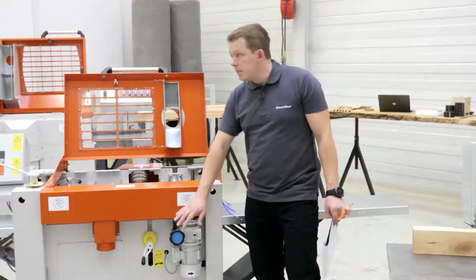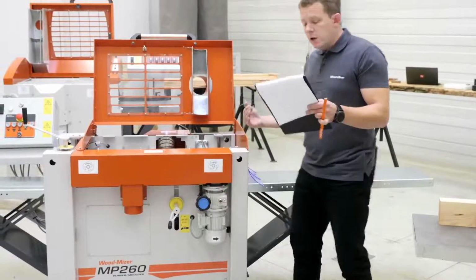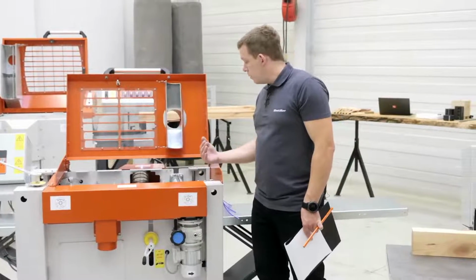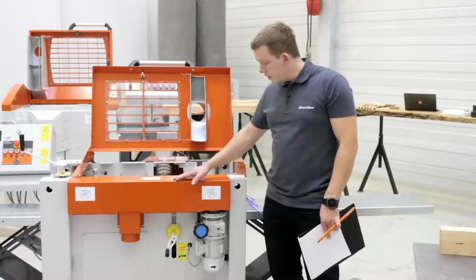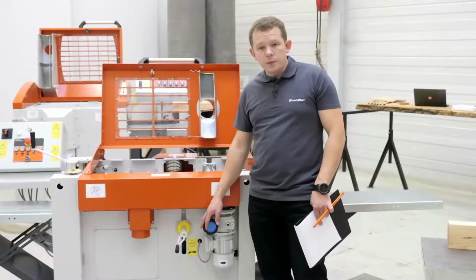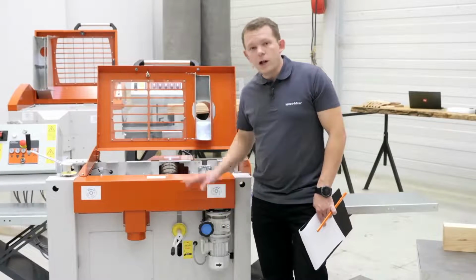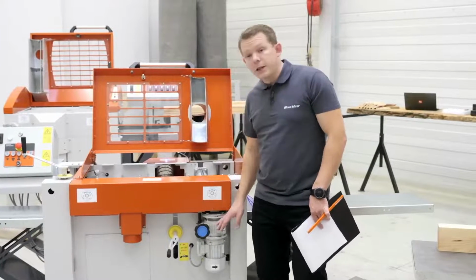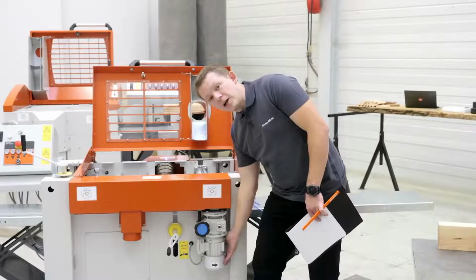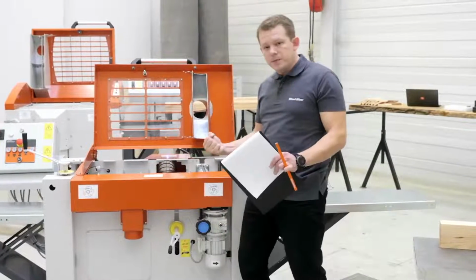Here is the feed motor, and this feed motor allows us to change the feed speed. Whenever you are working with your machine, you can adjust, and the feed speed can vary from 2 to 12 meters a minute. We shouldn't be adjusting the feed speed while the machine is off. There is planetary gear right here, and similarly to other machines, this feed motor also swings slightly when it's engaged or when it grips the board.